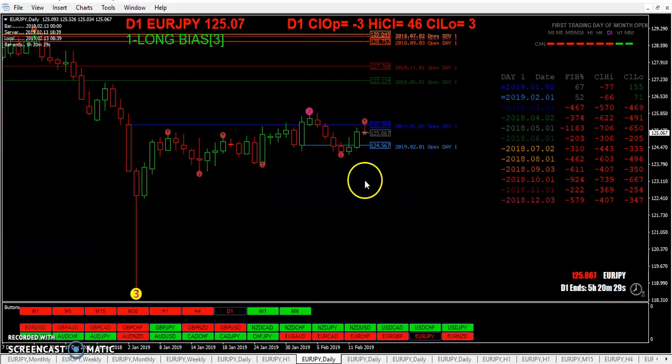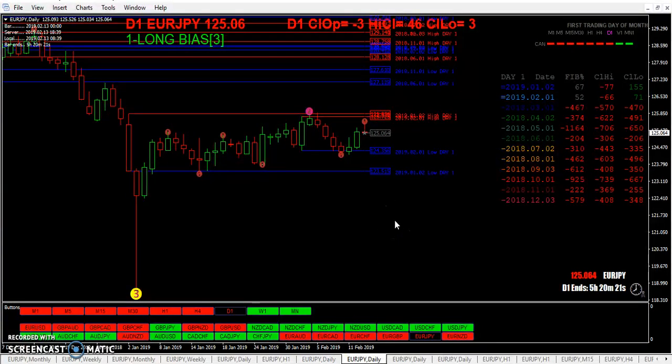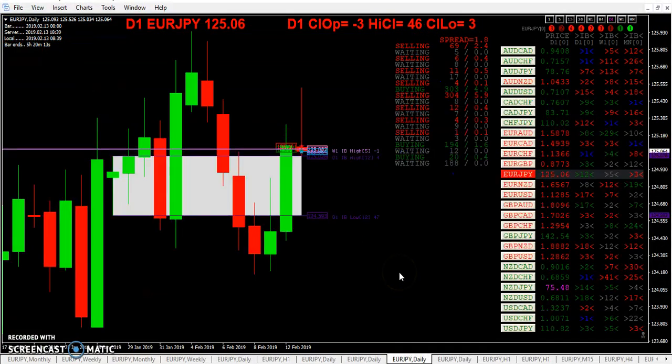Once again, the open of day one. So you can see we are above the open of the month. And you can see here, first day of the year, high-low, first day of February, high-low. We're still within those parameters. Now, yesterday, I showed you price was inside the inside bar on the daily that occurred 12 days ago. Okay, you can see here 12 days ago, and it exploded out once again, producing a profit.